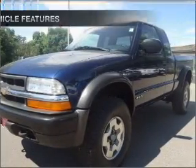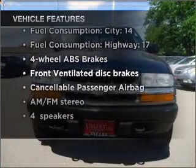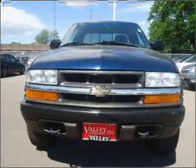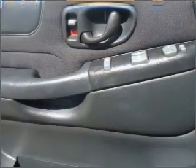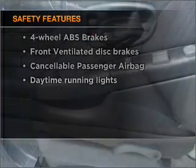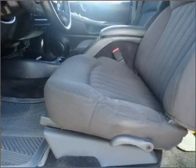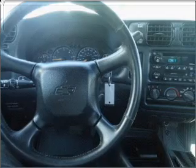a safe stop. Plus, enjoy these notable features that are included in this vehicle: air conditioning, power steering, cruise control, an AM/FM stereo with a CD player. And for your peace of mind, the following safety equipment is included: front ventilated disc brakes, passenger airbag, daytime running lights. Our website offers more information on all of our vehicles.